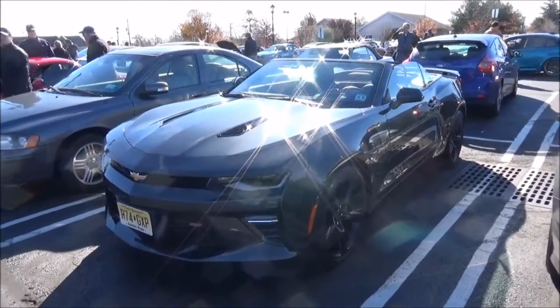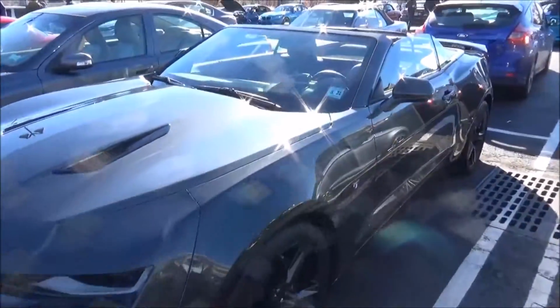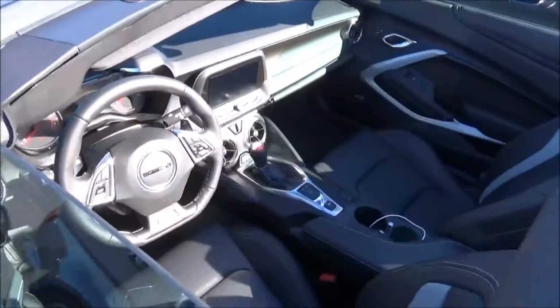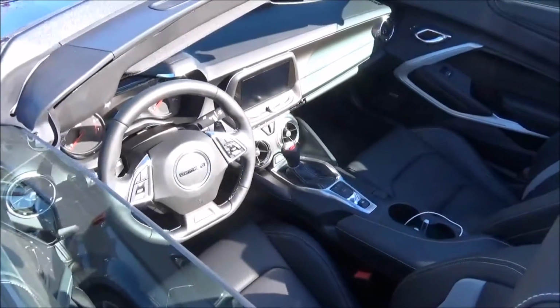All right, guys, today we have a 2017 Camaro SS convertible. And what I love about this car, besides being rear drive and a V8, it's actually a 6-speed manual. Most of these cars that you've seen have automatics. Honestly, I've only driven an automatic. I drove an automatic coupe.